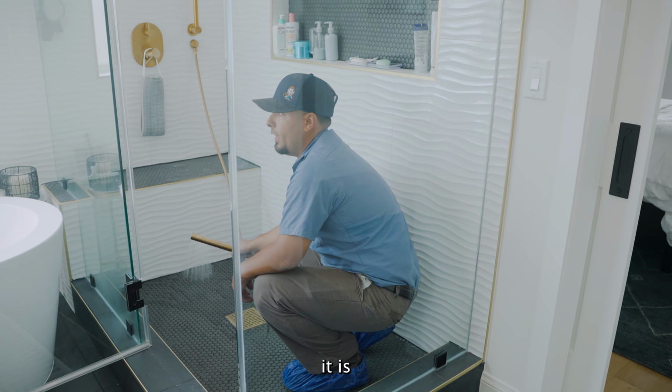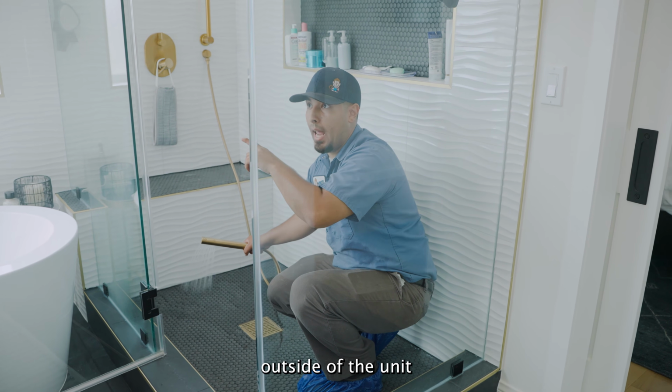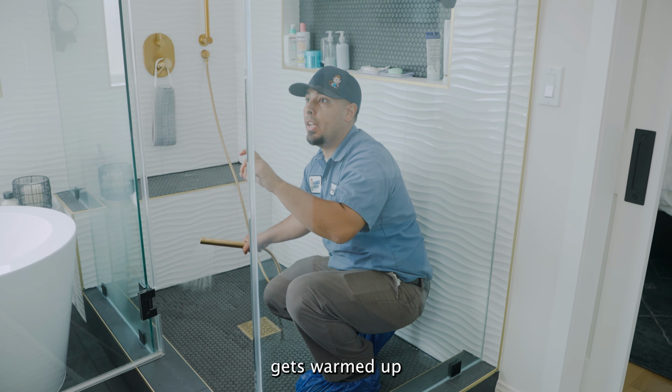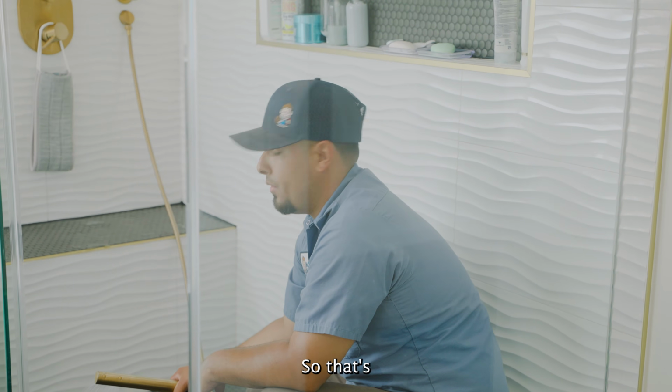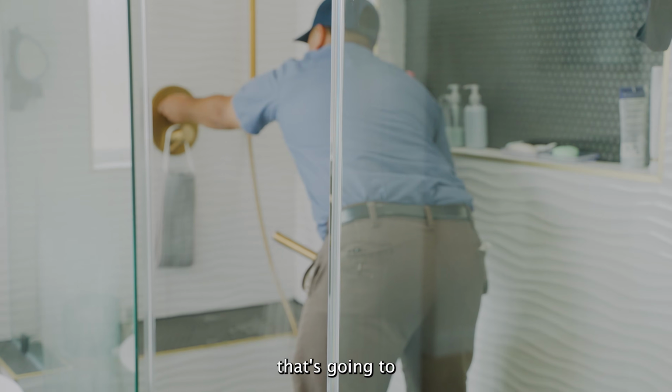So the best way to put it is when you put it for external, hot water gets distributed outside of the unit for the hot line. So that means the entire hot line gets warmed up throughout the home, and it stays that way consistently. So that's why you're still getting that consistent hot water right now, because I have it on always on.